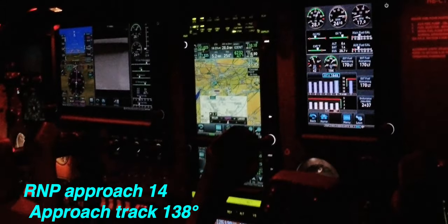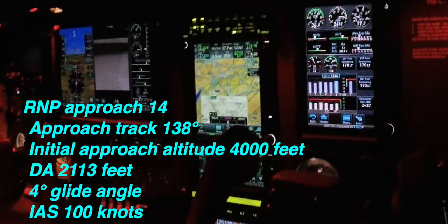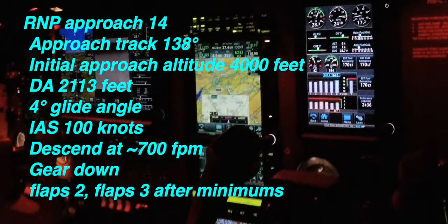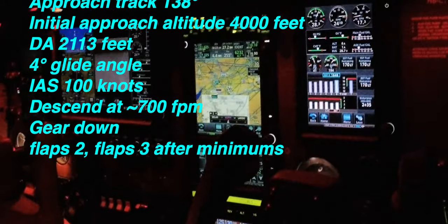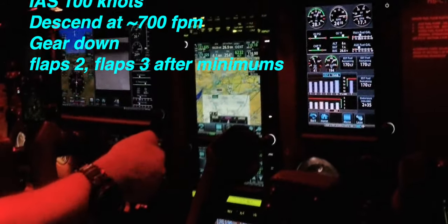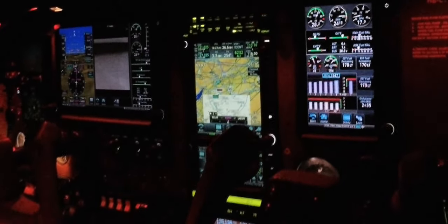Oh, the approach, RP 14, we will descend to 2113. It's a 4-degree descent. So we will take 100 knots, 700 feet per minute. We'll indicate the speed to 100, flaps 2 initially, at the end flaps 3, and of course gear down.